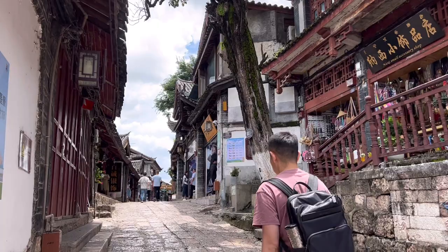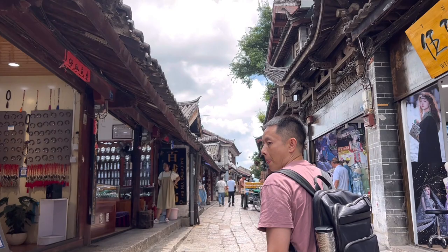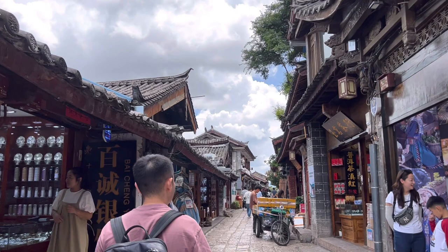As you can see guys, along this alley, you can see that the structures are all wooden houses or buildings. And these are well preserved by the local government. And as you know, Lijiang is one of the top tourist attractions here in China.